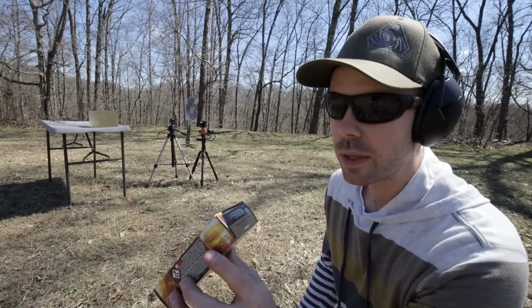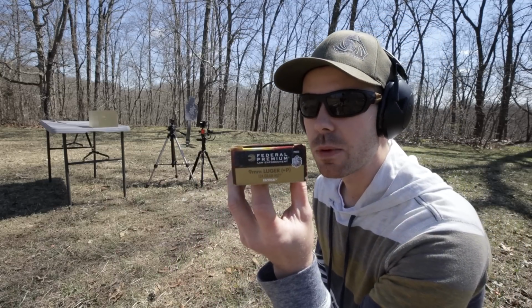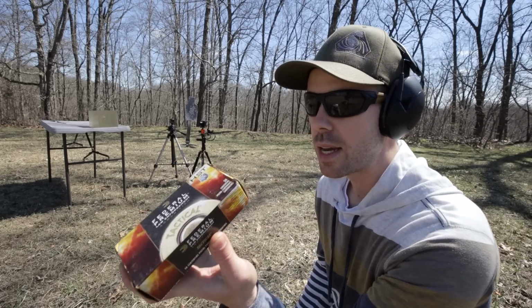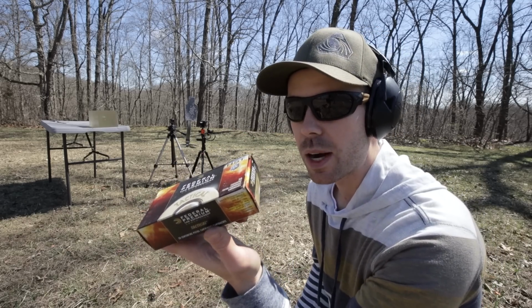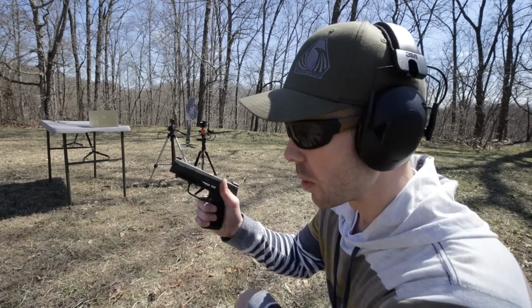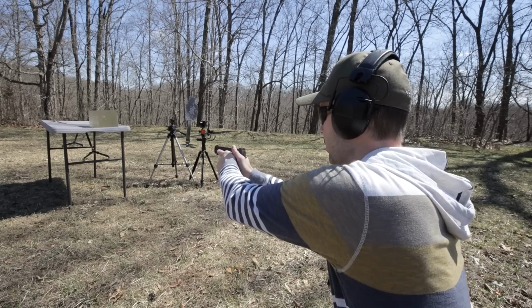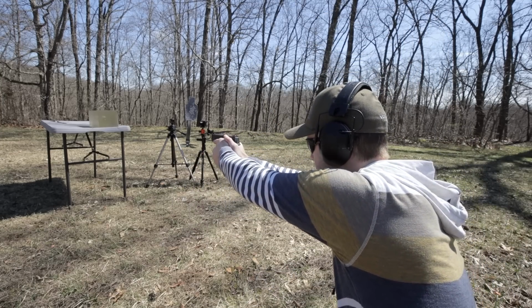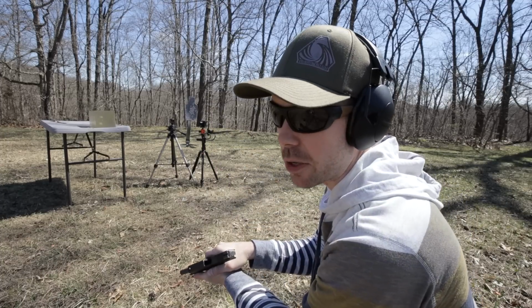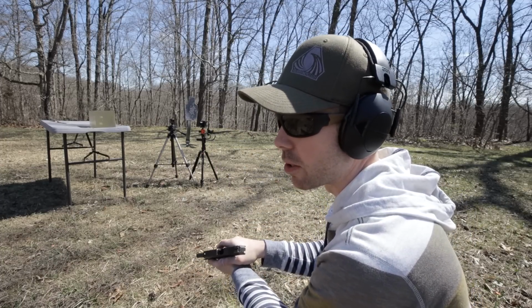All right, next we got another one that I know a lot of you really like. This is the 124 grain plus P Federal Premium HST. I actually didn't know this was the plus P when I grabbed it. I thought it was the regular one, but a lot of people like the plus P as well. So let's see. Big recoil difference, and it sounded a lot louder too.